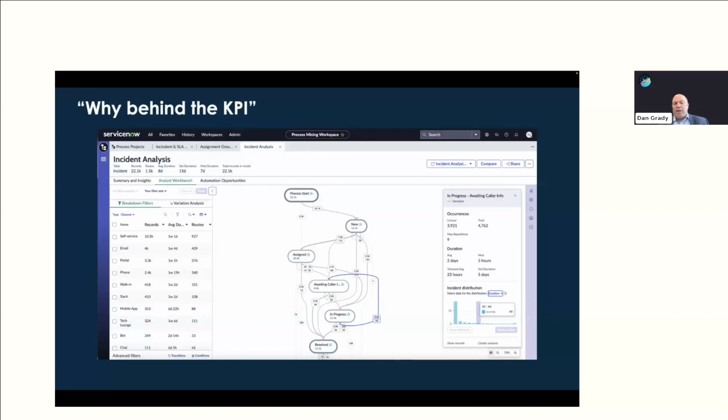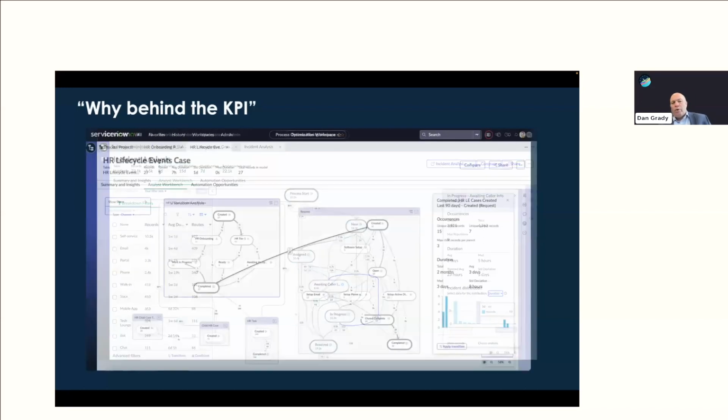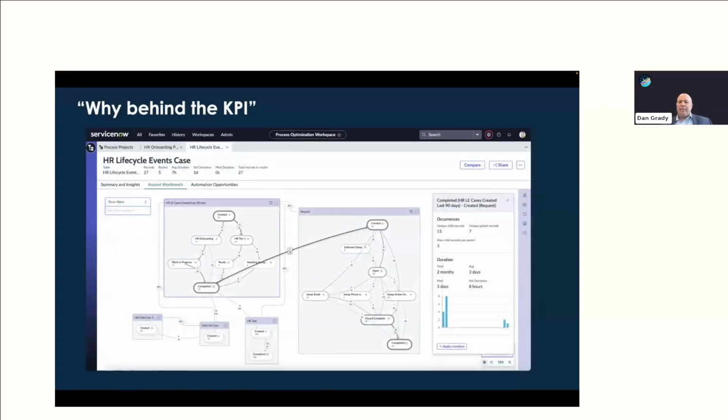And we can start applying process mining to a single table process on the platform, let's say like incident and the incident flow. Or, as you start to get more advanced on the platform, you might be doing things like an HR lifecycle event, like an onboarding case, where you have a high-level case and then a whole bunch of subtasks or requests that come off of that case. We can use our multi-dimensional mining capabilities to give you that end-to-end visibility into that process.